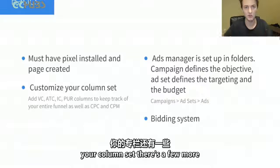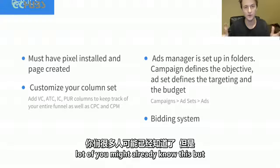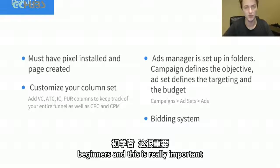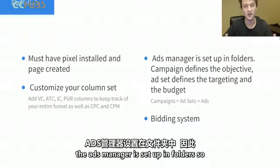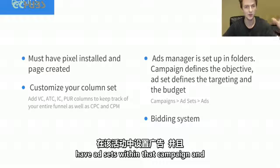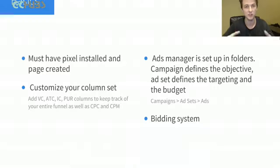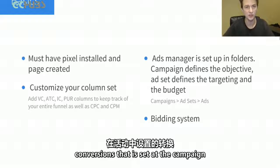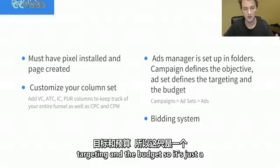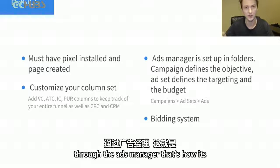Alright, so once you've set up your column set, there's a few more things you need to know about Facebook ads before you start advertising. A lot of you might already know this, but I'm assuming that a lot of people watching this video are going to be beginners, and this is really important to understand. So the first thing is that the Ads Manager is set up in folders. The top level is campaign, and then you have ad sets within that campaign, and then within ad sets you have multiple ads. And then the campaign determines the objective. So let's say you want website conversions, that is set at the campaign level. And then your ad sets define the targeting and the budget. So it's just a really important thing to understand, just so you're not confused when you go through the Ads Manager. That's how it's set up.